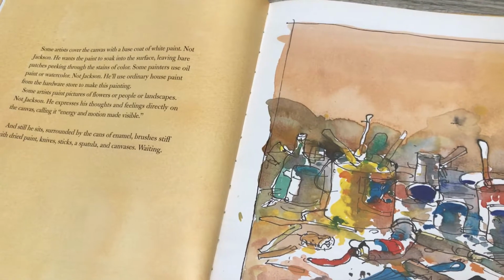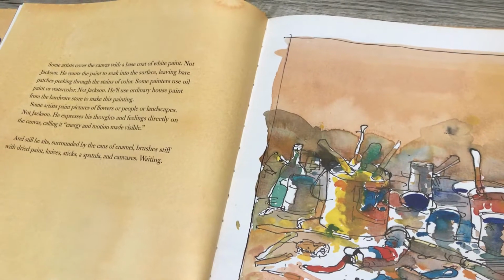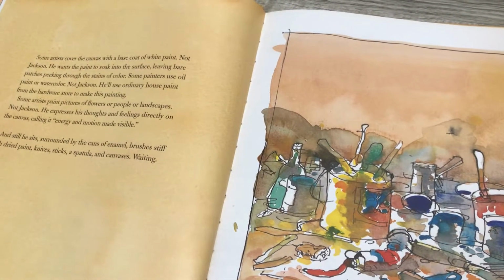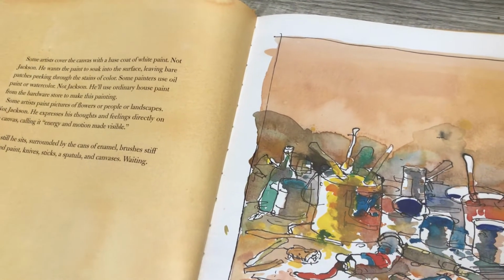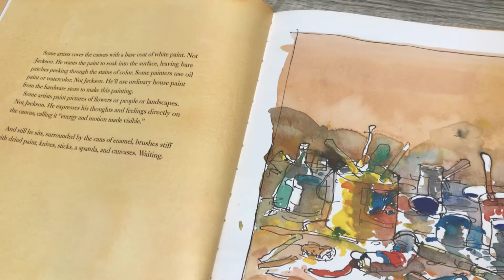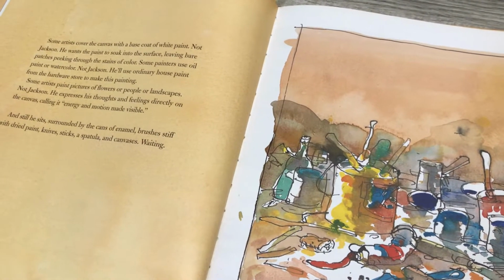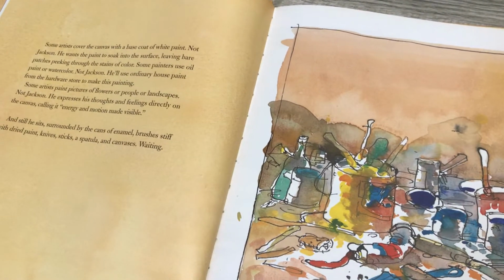Some artists cover the canvas with a base coat of white paint. Not Jackson. He wants the paint to soak into the surface, leaving bare patches peeking through the stains of color. Some painters use oil paint or watercolor. Not Jackson. He'll use ordinary house paint from the hardware store to make this painting. Some artists paint pictures of flowers or people or landscapes. Not Jackson. He expresses his thoughts and feelings directly on the canvas, calling it energy and motion made visible. And still he sits, surrounded by the cans of enamel, brushes stiff with dried paint, knife, sticks, a spatula, and canvases, waiting.